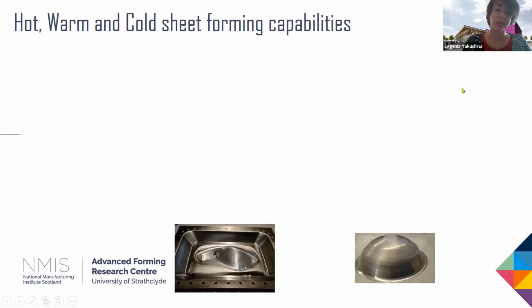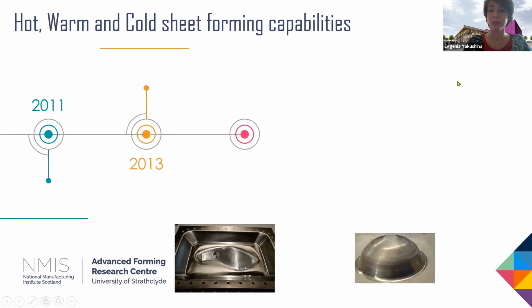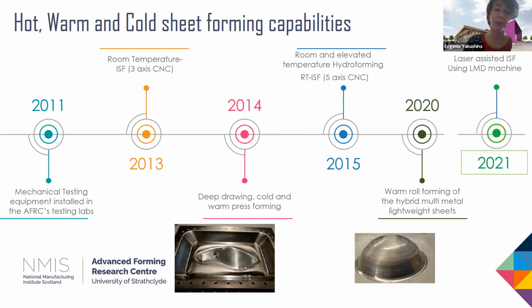Speaking about the other expertise represented in the forming team, as I said at the very beginning, we comfortably cover a wide variety of sheet forming processes across all temperature ranges, including hot, cold, and warm sheet forming. As you can see on that slide, we cover processes applicable in the industrial sectors of aerospace, defense, and automotive. Therefore, we have a good diversity of processes that will answer the needs of those sectors.